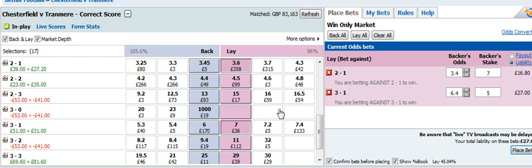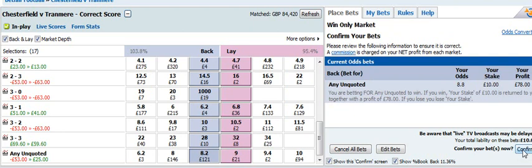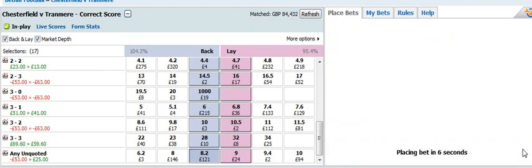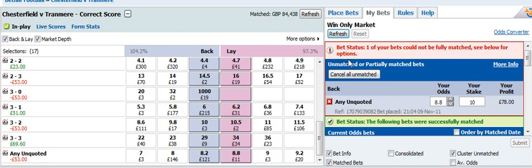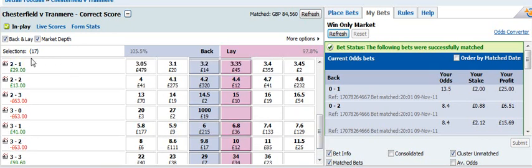Would it be possible, in fact, to back something else? Remember, the scoreline is 2-1, so our dangers, in a way, still are any unquoted 2-3, 3-2. We've got that nice green potential leverage there of £70 on the 3-3, should we need it. But as it stands, our £50 potential green on the under 4.5 market, or over 4.5 I should say, would help, but it wouldn't actually give us a profit. Again, I repeat that we've also still got to factor in the £15 liability on the BTTS market.